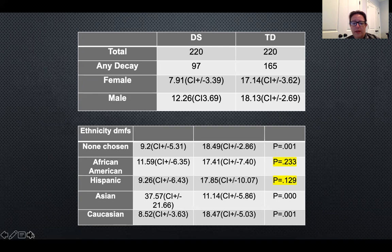What we then looked into, the numbers that you're seeing after that are DMFS calculations. What that means is decayed, missing, filled surface averages for the groups, the different variable groups. And what we were looking for was not a significant difference, because a significant difference would tell us that one group was experiencing decay more frequently than the other. What we were looking for is no significant difference. We wanted to see if there was no significant difference between the typically developed group and the Down syndrome group.